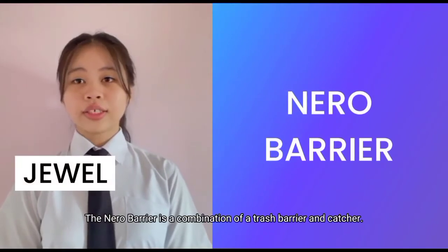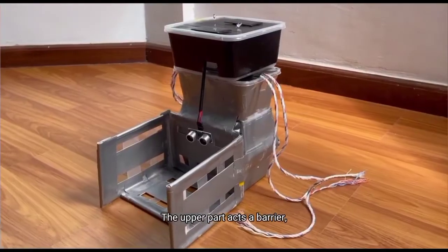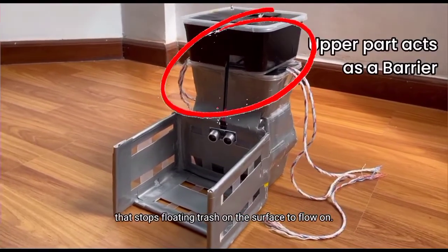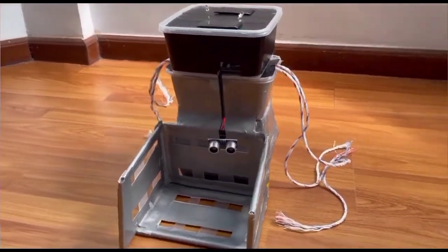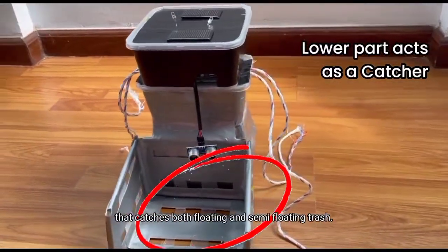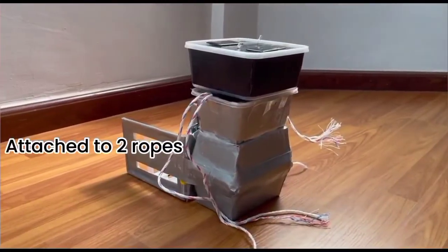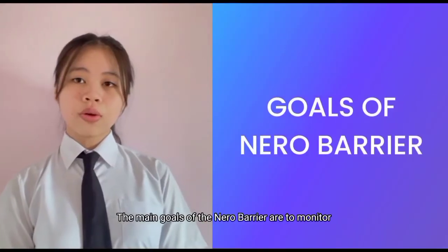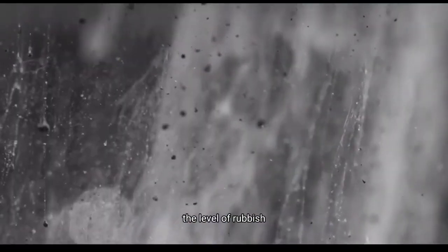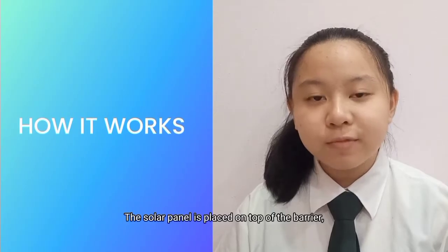The Nero Barrier is a combination of a trash barrier and a catcher. The upper part acts as a barrier that stops floating trash on the surface from flowing on. The lower part acts as a catcher that catches both floating and semi-floating trash. It is attached to two rods that are connected to the energy poles. The main goals of the Nero Barrier are to monitor the level of rubbish and to prevent it from escaping to the sea.